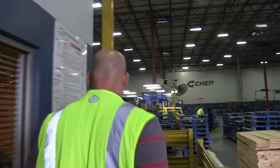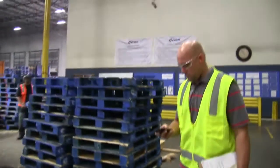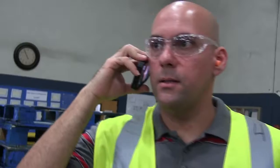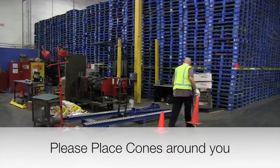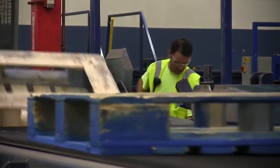CHEP operates a very busy and fast-paced sort and repair facility. Hazards are all around you and awareness of your surroundings is critical. For this reason, walking and talking on cell phones is not permitted. If you need to be on the operations floor, place cones around you to make it clear you are in the area. Conveyors shall not be crossed over or interacted with during operation.